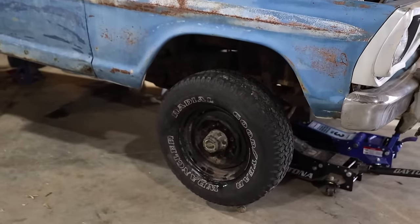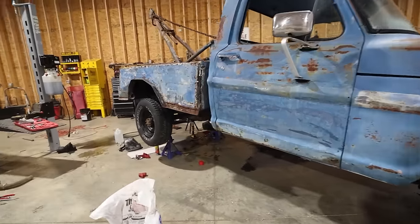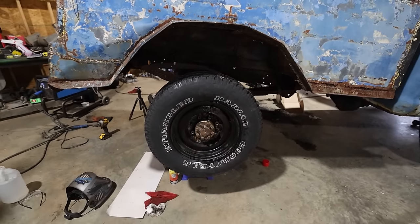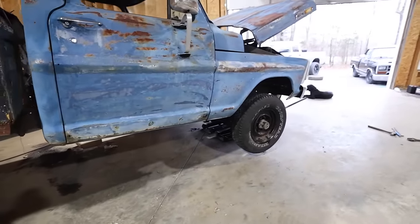And there they are. Boy, do they look good. We've actually got some tread to work with now. They're not the most aggressive, but they're definitely better than what we were working with. And heck, gosh, it makes it look tough with them white letters.